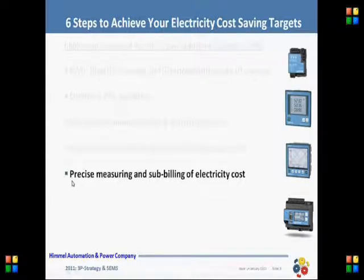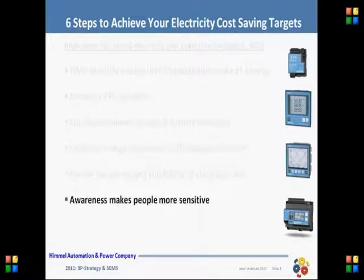The fifth point is the most important point, what I see is the precise measuring in sub-billing. Means instead of a collective bill, for example, for entire universities, you have individual bills for departments, for lighting, for hostels, for example, canteens or hospitals. And based on this data, we can start the awareness programs which will make the people more sensitive about their electricity consumption.